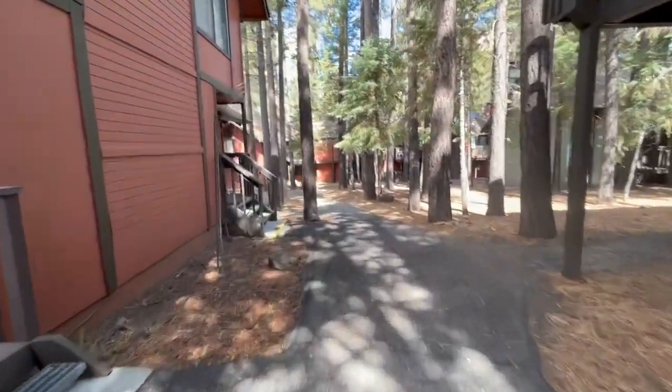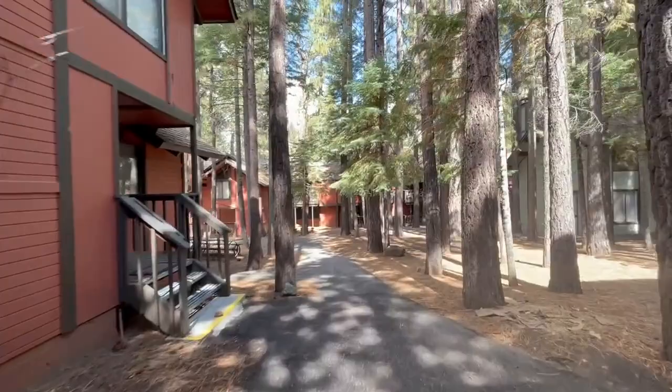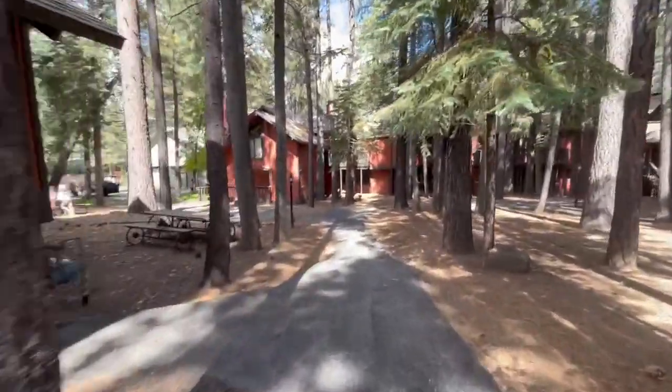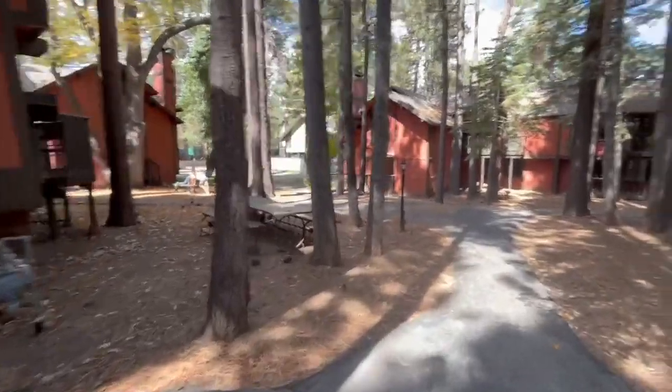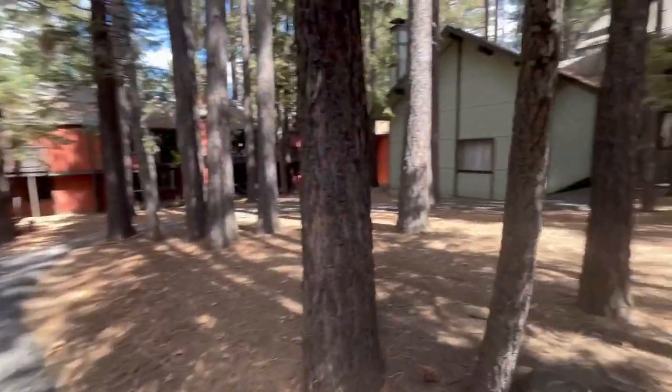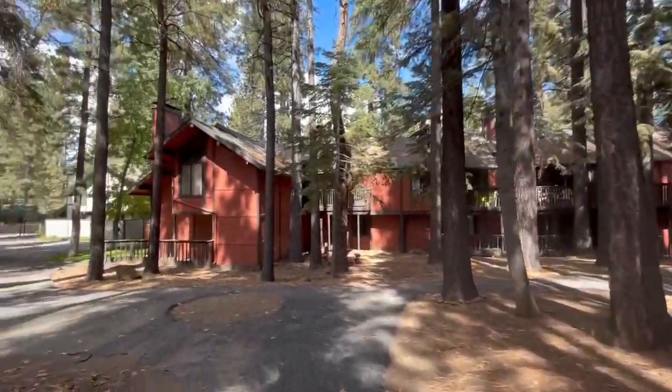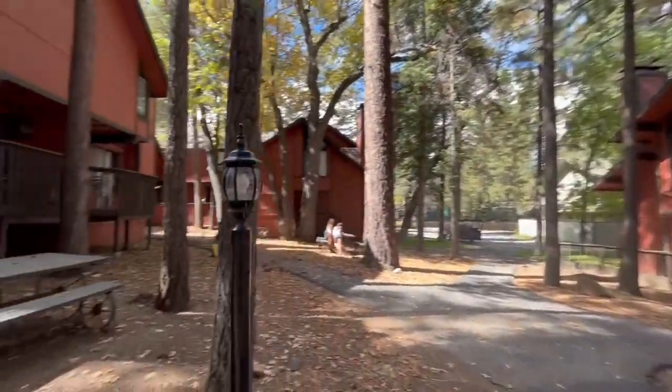2 bedrooms, 2 bathroom condo, and coming on for $485,000. So very active HOA. In fact, they are on site. Many of these are rentals.